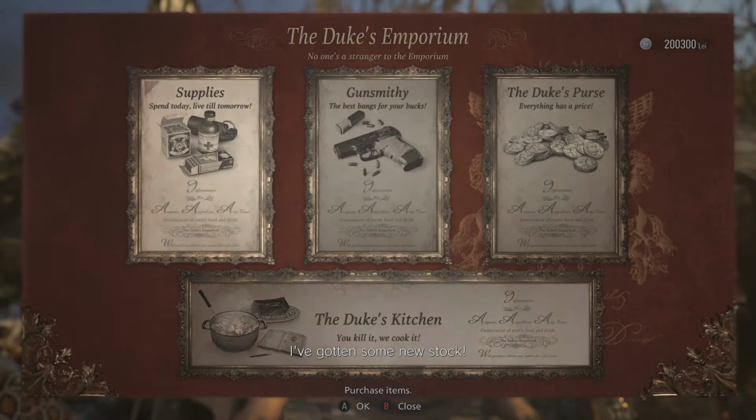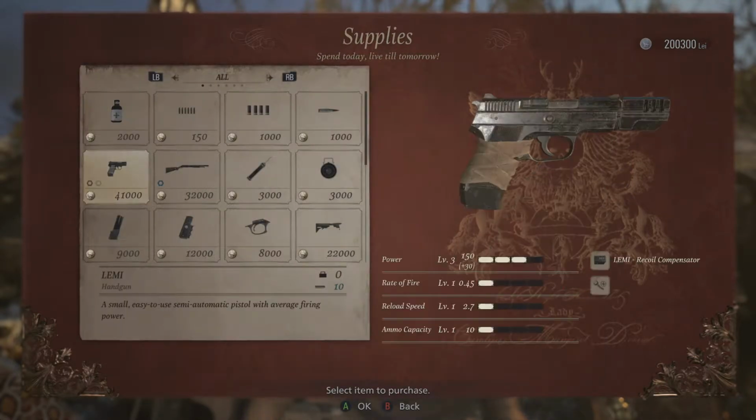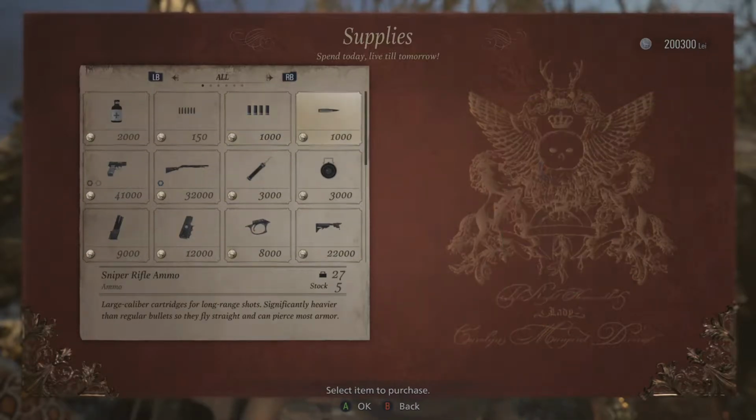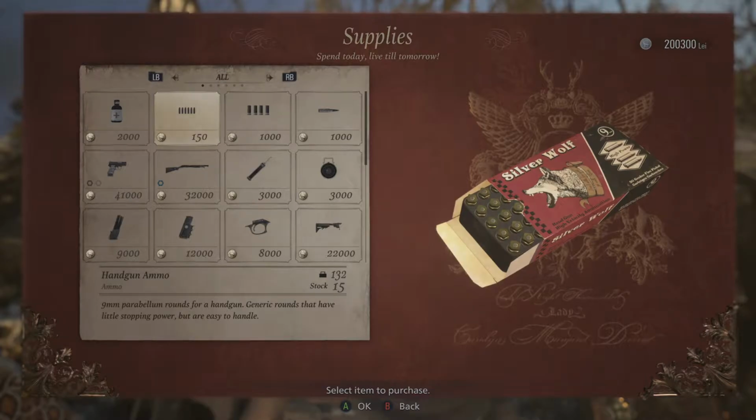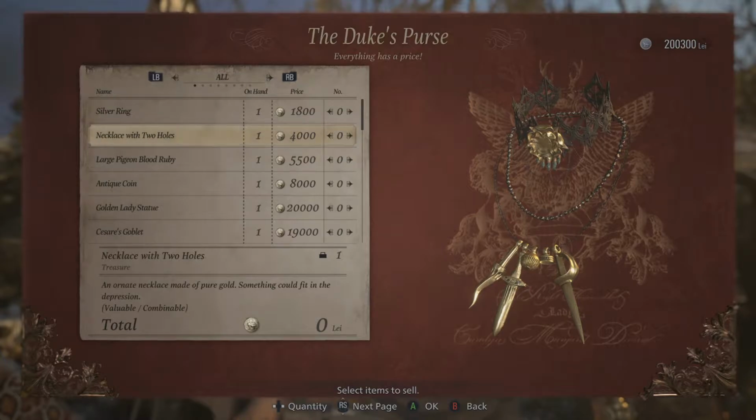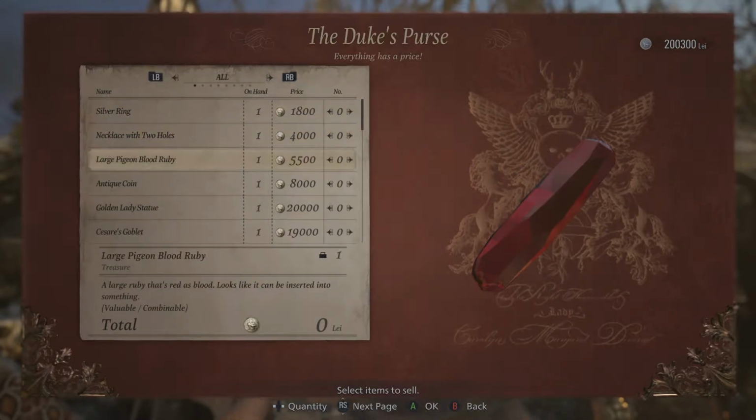I've gotten some new stock. Oh, you do? Because I got the thing? That's cool. I mean, because I made the food. So this is missing something that I might find at some point. This is missing something as well.